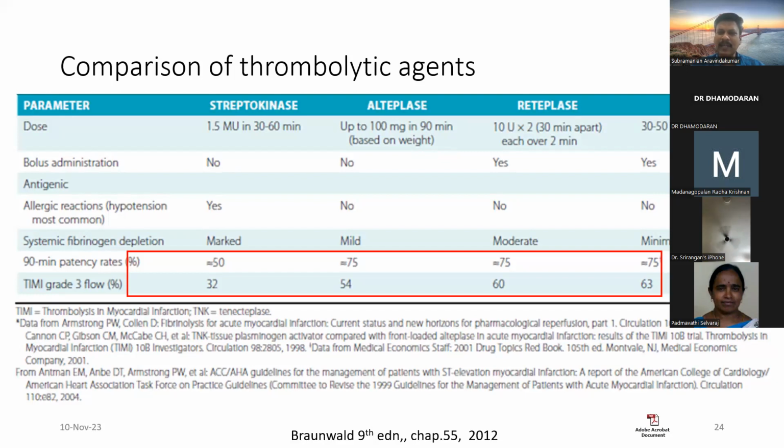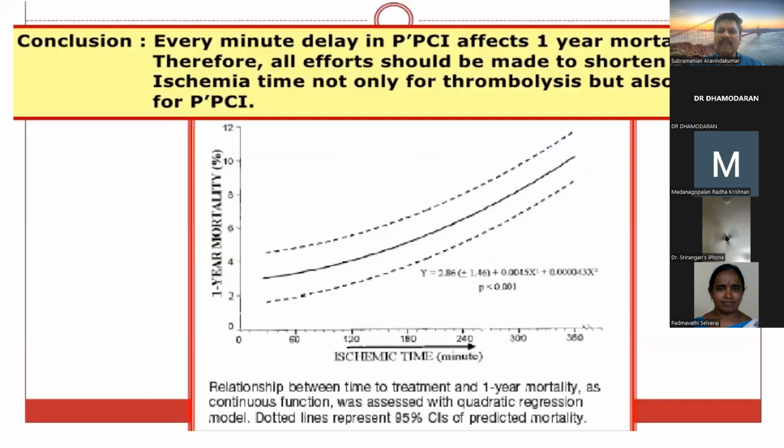If they are not able to get the right treatment, that is the primary PCI, we can give tenecteplase or reteplase, or streptokinase in patients who are not able to afford the complete treatment. Right? So every minute delay, either PCI or thrombolysis, is going to worsen the mortality. This is the reason why we call it time is muscle and time is death. If there is a delay in time, more patients are likely to die.